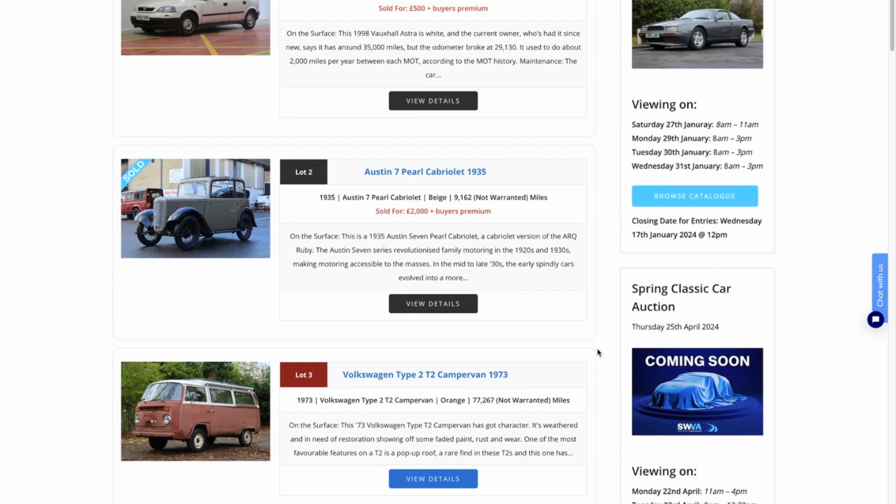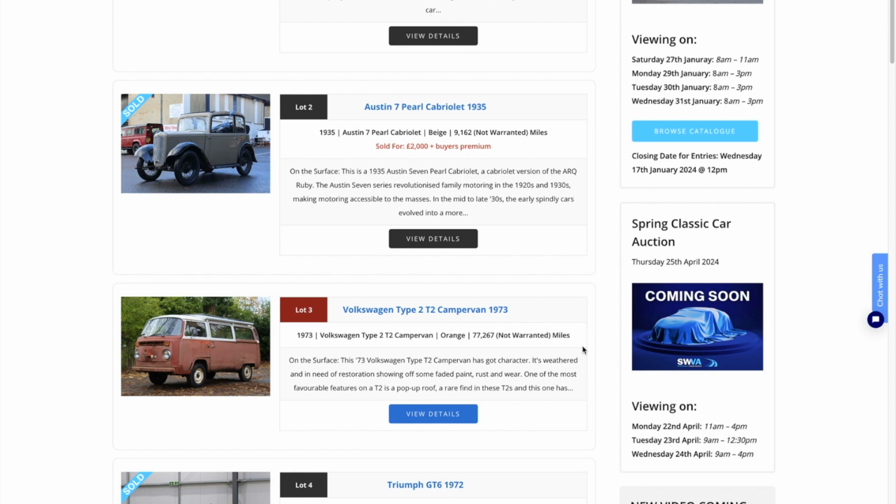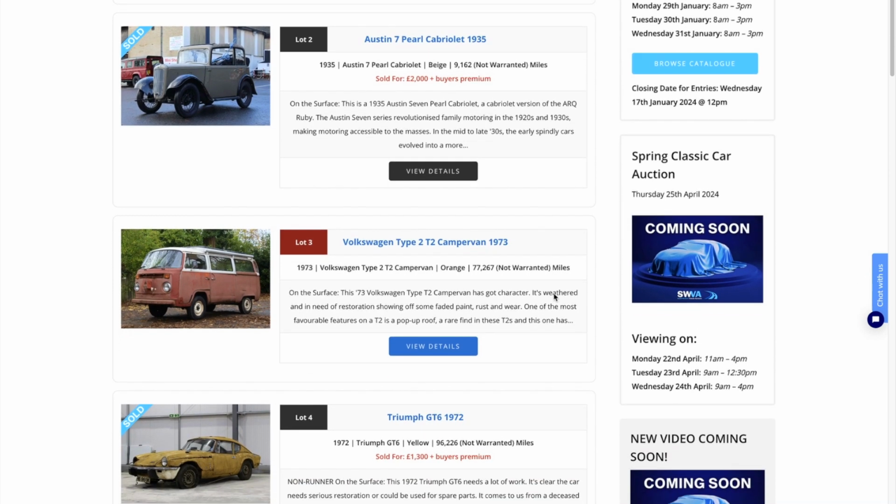Lot number two went, and that was an Austin 7 Pearl Cabriolet 1935. Again, a bargain, £2,000. That's all it took to get that car, and that's quite a slice of history there, ready and waiting to go.